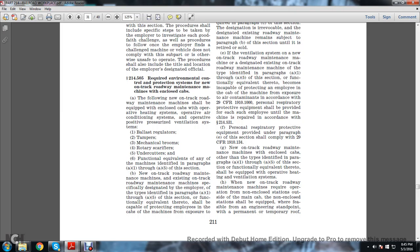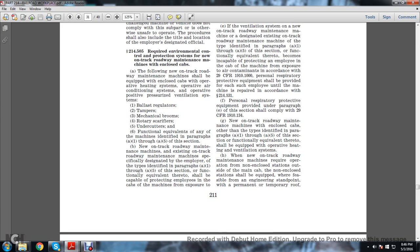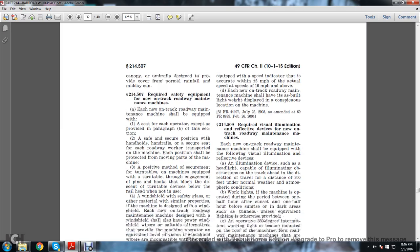Personal respiratory protective equipment provided under paragraph E of this section shall comply with Title 29 CFR 1910.134. New on-track roadway maintenance machines that are not in an enclosed cab, other than those identified in paragraphs A1 through A5 of this section or functionally equivalent thereto, shall be equipped with an operative heating and ventilation system. When a new on-track roadway maintenance machine requires operation from a non-enclosed station outside of the main cab, the non-enclosed station shall be equipped, where feasible from an engineering standpoint, with a permanent or temporary roof, canopy or umbrella designed to provide cover from normal rainfall and midday sun.